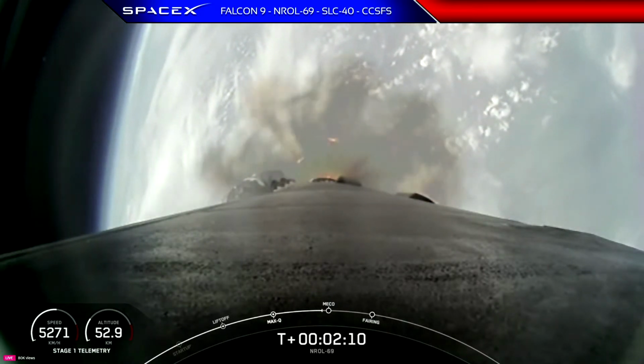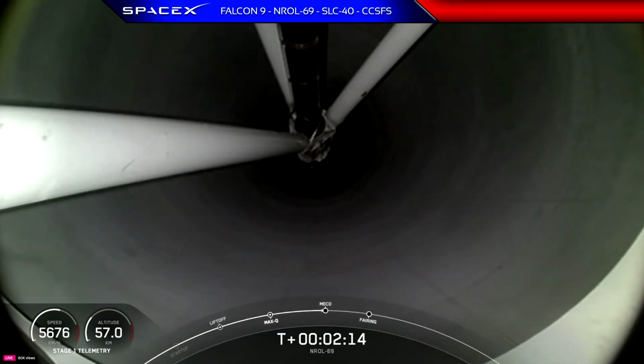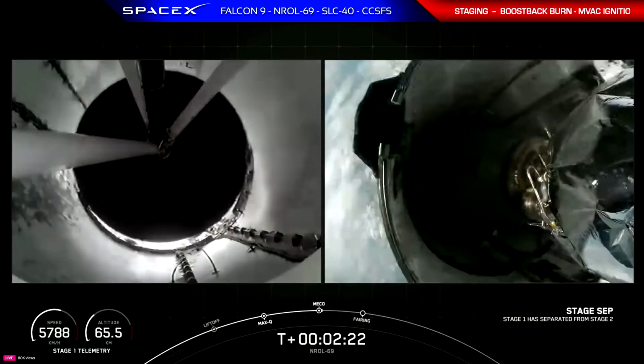As a reminder, we will not have any views of the Falcon 9 second stage or the payload at the request of our customer. Main engine cutoff. Stage separation confirmed.